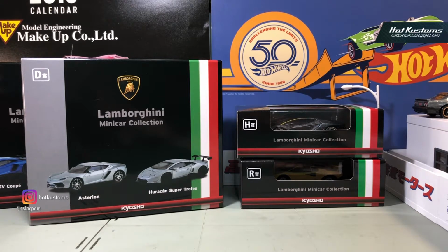Today's review is what you can see here in front of you, and that is actually the Kyosho lottery car that I just got in a lottery draw like a week or two ago.